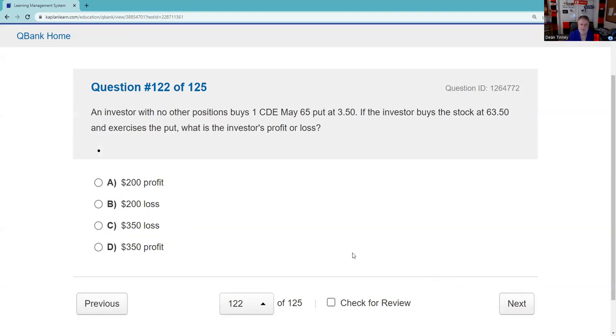An investor with no other position buys a CDE May 65 put at 3.5. If he exercises and buys the stock at 63.5, so I buy the stock at 63.5 and I stick it to somebody at 65, I'm going to make 1.5 points there, but I paid 3.5, so I'm going to lose 2 points. I got a $200 loss.